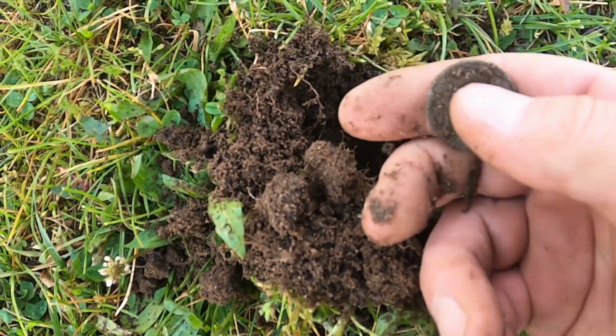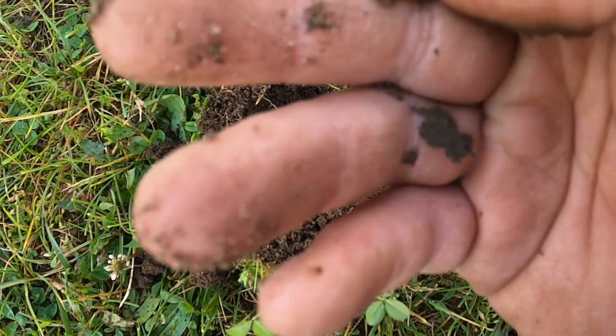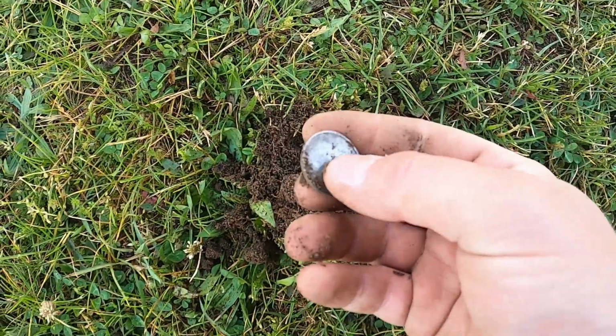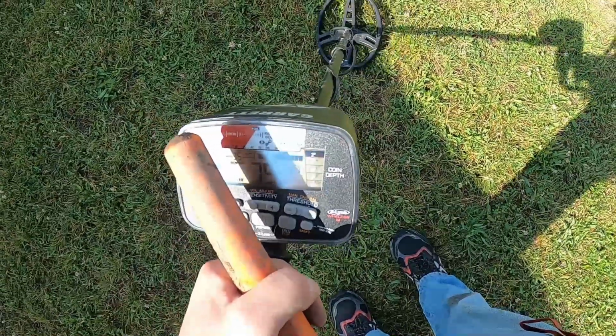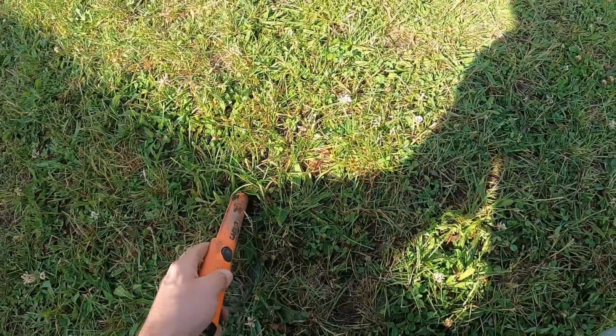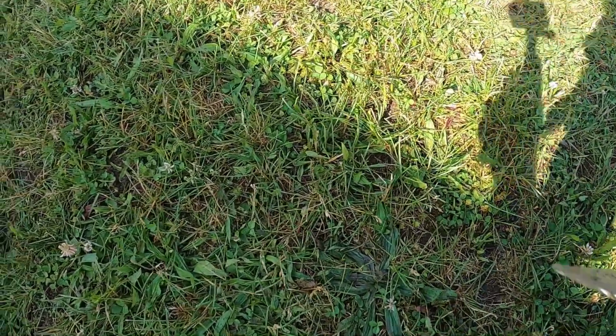Another quarter. Man, these concession stands really seem to pay. Should have come over here first, but that's okay. Yeah, it's a newer quarter. Cool. All right, we have what's probably another coin. I'm guessing it's a very modern penny here near the surface. Oh yeah. So let's see here.